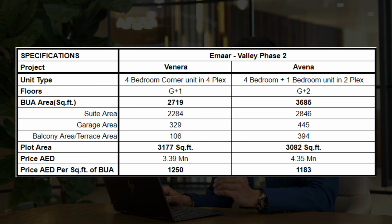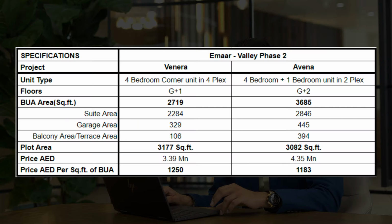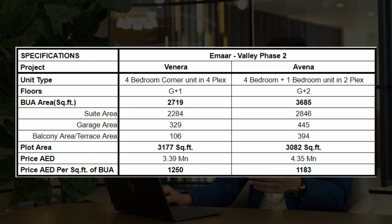If we talk about the suite area, the internal area, in Venera you get 2,284, whereas in AVENA you get 2,846. The garage area is also a little bit bigger in the 4-bed unit in AVENA, and the balcony and terrace area is also much bigger in AVENA because AVENA is G+2, so on the second floor you have a huge rooftop terrace. Talking about the plot, for the units that I have compared, the plot size is approximately the same.